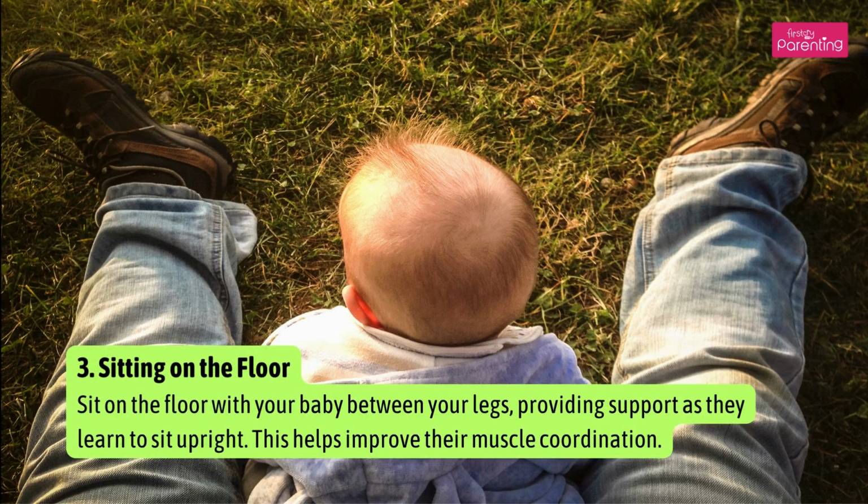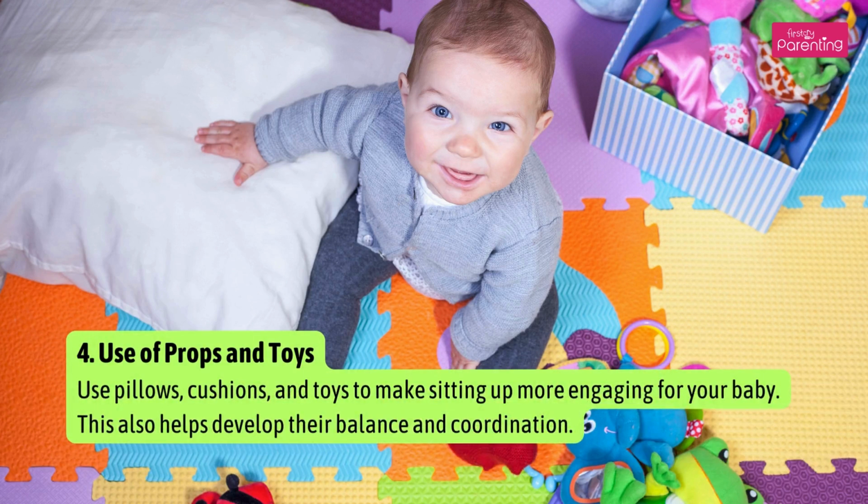3. Sitting on the floor. Sit on the floor with your baby between your legs, providing support as they learn to sit upright. This helps improve their muscle coordination. 4. Use of props and toys. Use pillows, cushions, and toys to make sitting up more engaging for your baby. This also helps develop their balance and coordination.